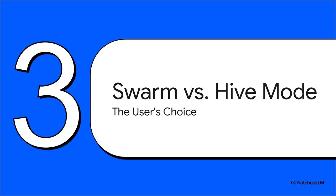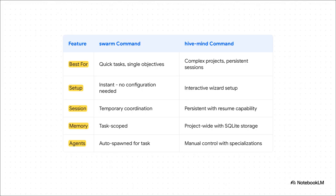Okay, so you've got this awesome team of agents. How do you actually put them to work? Well, Claude Flow gives you two main ways to operate, and choosing the right one for your project is crucial. The choice between Swarm and Hive-Mind mode really just boils down to your project's complexity. Swarm is for those quick fire-and-forget tasks, like build me a simple REST API. It's instant. But for the really complex projects, the ones that need you to pause, think, and come back to them, Hive-Mind is definitely the way to go. It gives you persistent sessions, project-wide memory, and way more control over your team of agents.